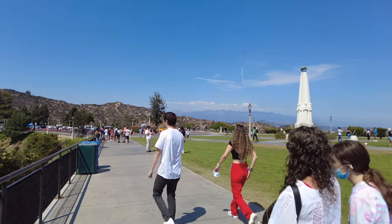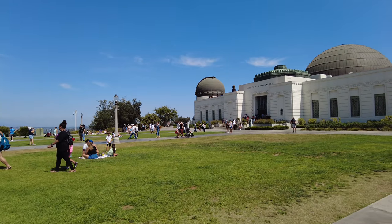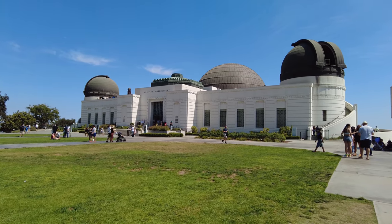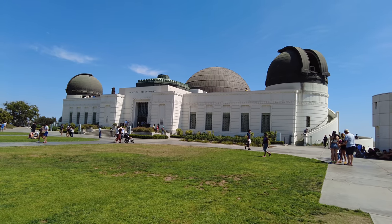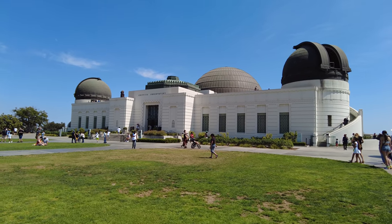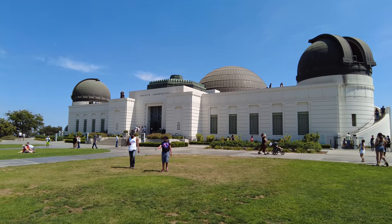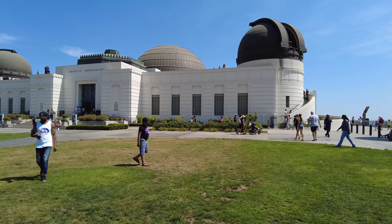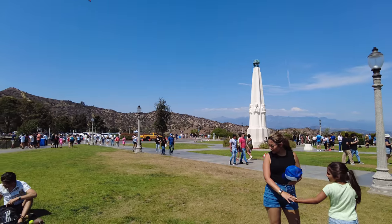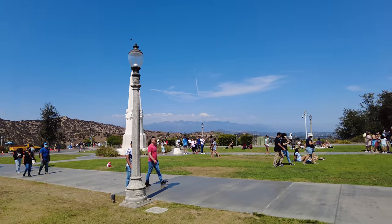But the Griffith Observatory is notorious for showing a lot of space and science-related exhibits. And Griffith's legacy was to make this observatory free for all who entered. Ever since 1935, this observatory has been free to enter. But we'll go inside and I'll go through the various terraces and show you excellent views of Los Angeles.